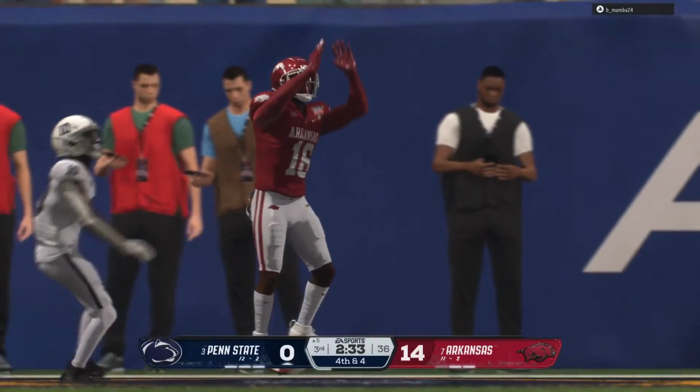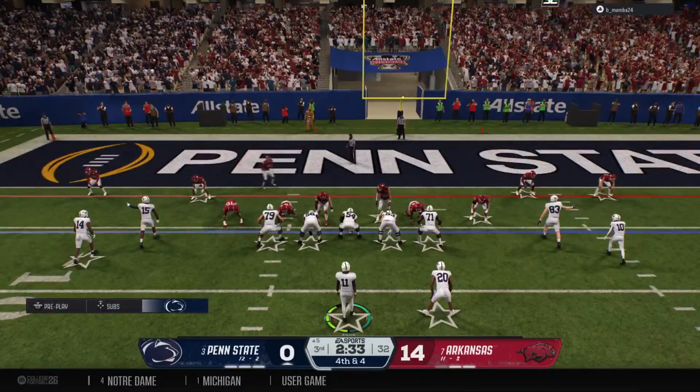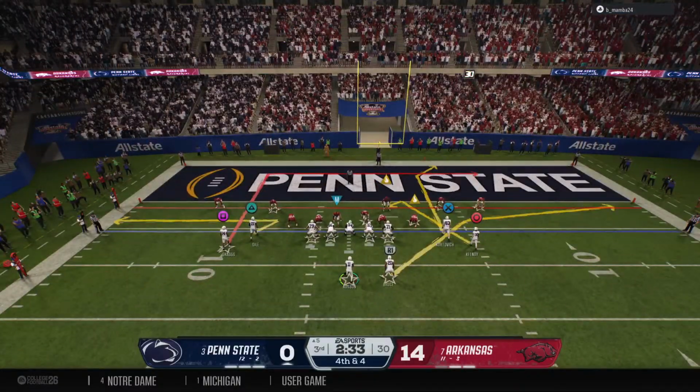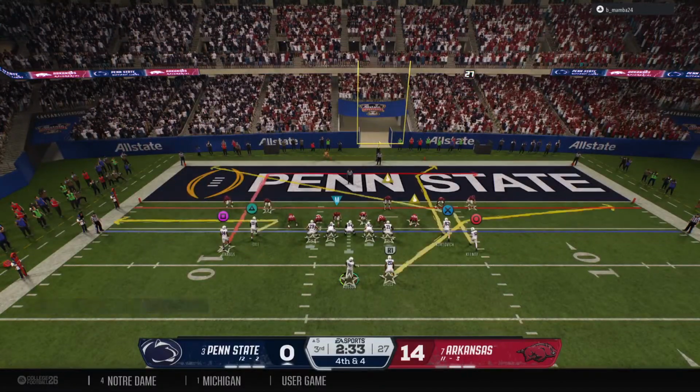I know ultimately that feels like a good defensive play, but it's really not. They had a chance to keep points off the board, and now the offense has a chance to kick a field goal by that missed opportunity and dropping that interception.